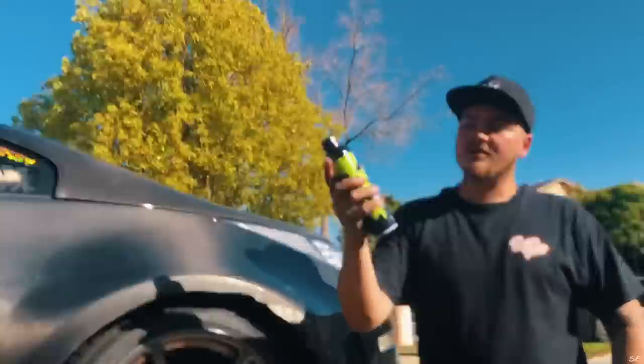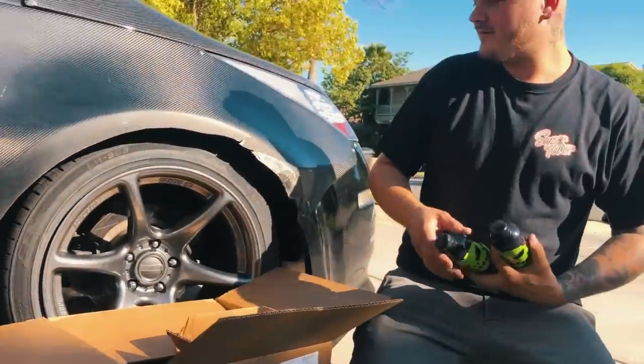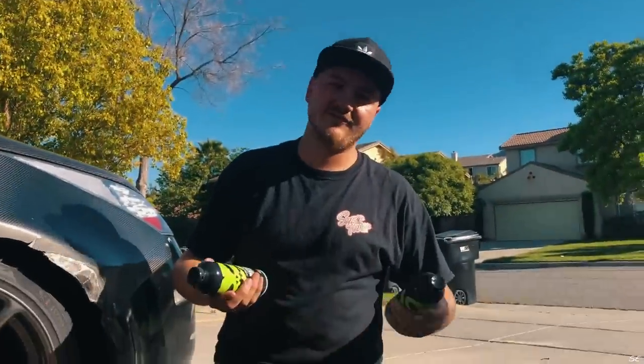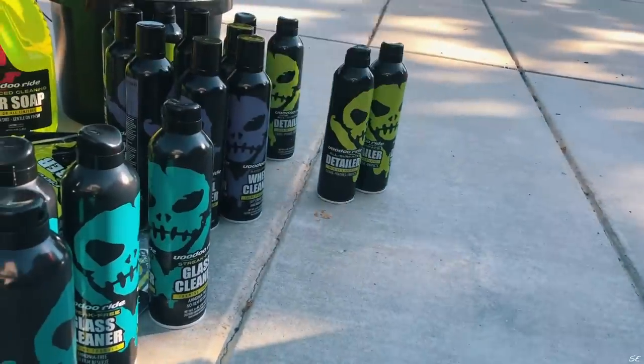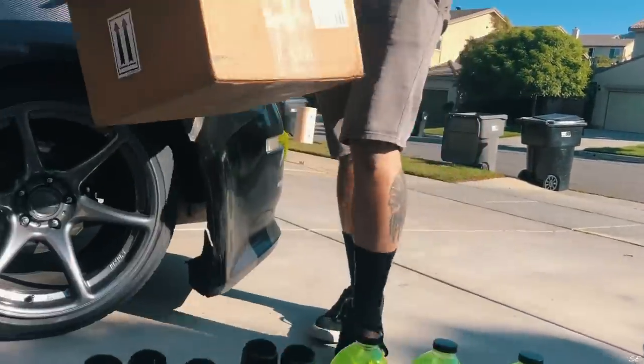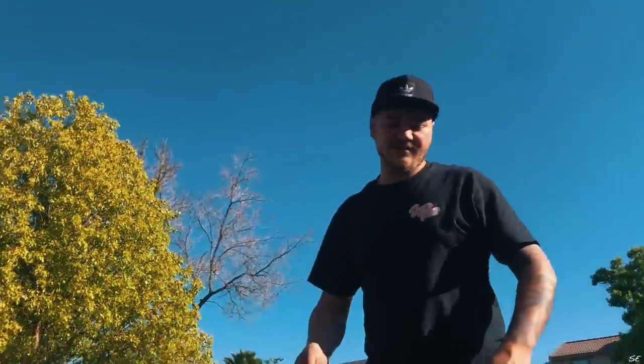All their stuff I'm sure is very quality, but you've used this too, haven't you? Yeah, it's really great. I love it. It makes this bullshit look like brand new. If I had a cool clip, I would go like this and then it'd just be a brand new fender, but I can't flex like that. So thank you, Voodoo Ride. They also just came out with a foam cannon, and you already believe that that shit's on the way.